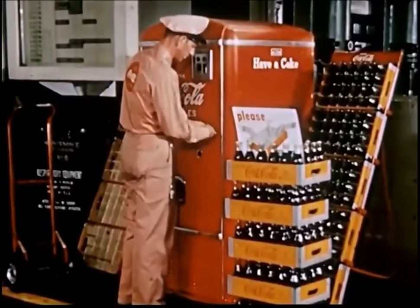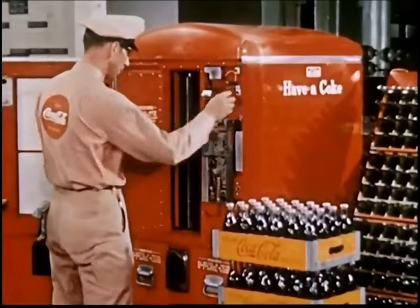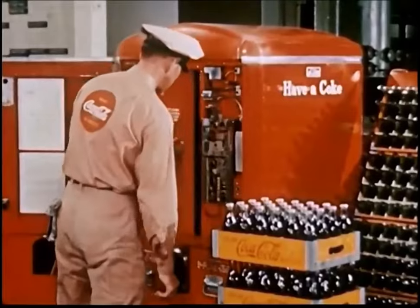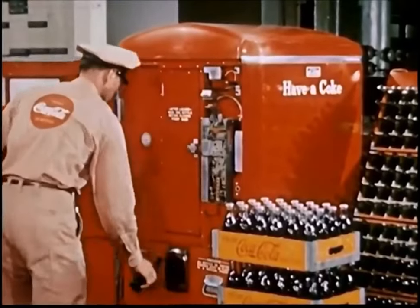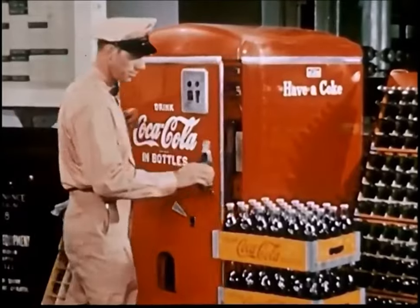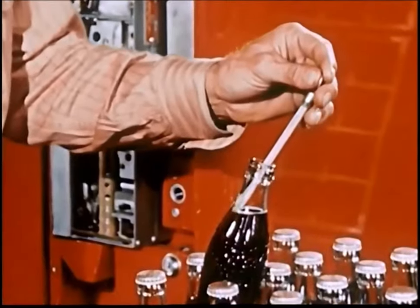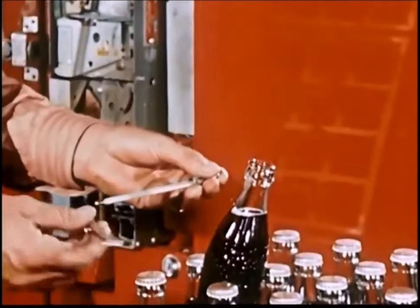He makes it his business to see to it that there is always enough on hand in every cooler to meet the demand. And he likes to get first-hand information on whether or not everyone is getting refreshment just right, ice cold. And this fella is plenty particular on that subject.